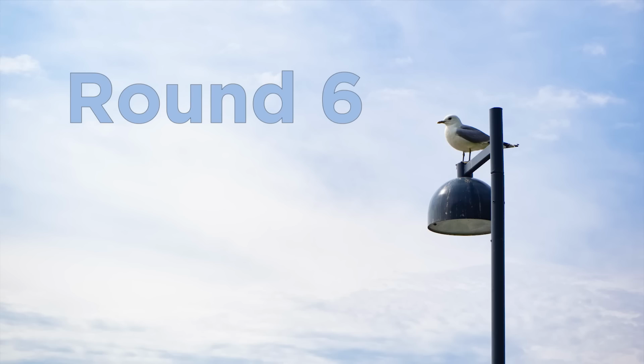And round 6, the flash. You know what the best way to have 2 cameras in your hand is? It's like holding a baby here. You know, 2 babies here.